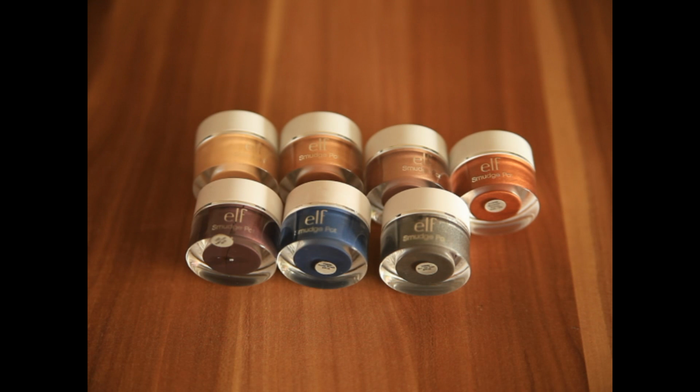Excuse me for going on a little bit of a tangent here, but just last night I was looking on their website and I saw that they just put out blotting sheets, and you're getting 25 blotting sheets for $5. Now I think that that is a bit much even for the drugstore, and I'm starting to miss the ELF of a couple of years ago where you would just get great deals on cosmetic products.